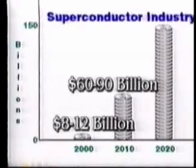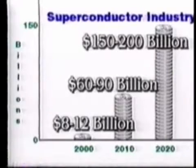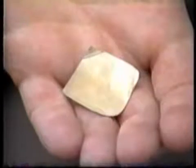Annual sales incorporating superconductors are expected to reach $8 to $12 billion by the year 2000, grow to $60 to $90 billion by 2010, and $150 to $200 billion by 2020. Using ultraconducting materials needing no refrigeration, Roots is in a unique position in this emerging industry.